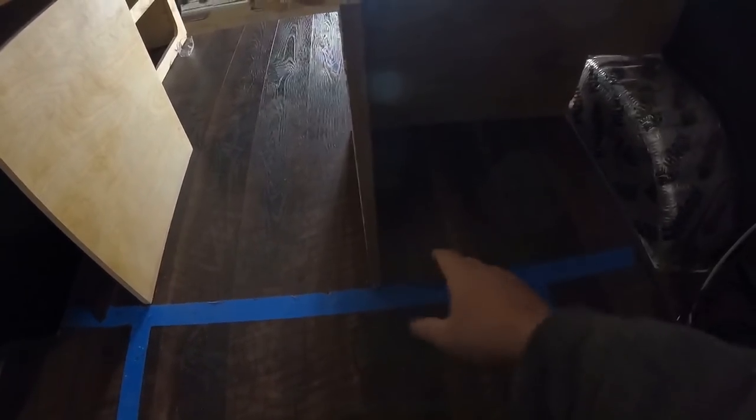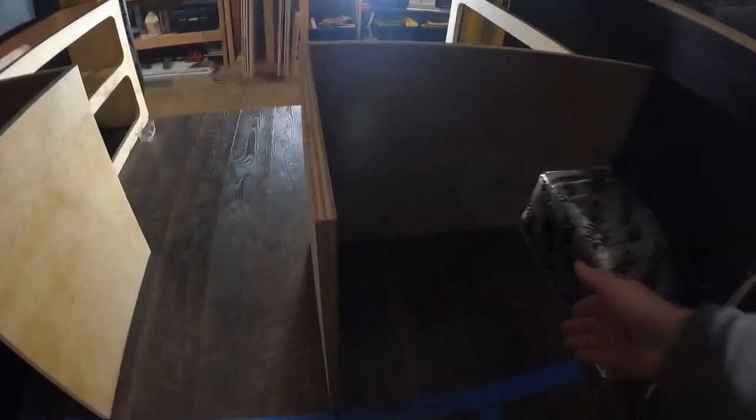This is going to be where the galley is going to start. So there's going to be a cabinet right here for storage. There's going to be another partition in here. This is going to be access from underneath the bed as well as over here. And you guys will see all that played out when I get there.